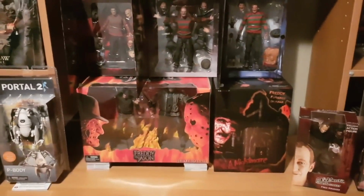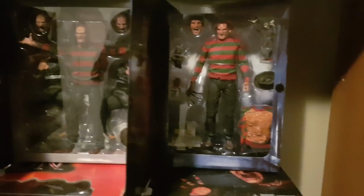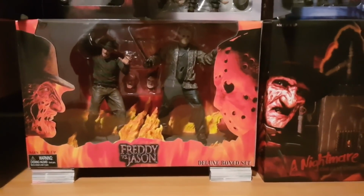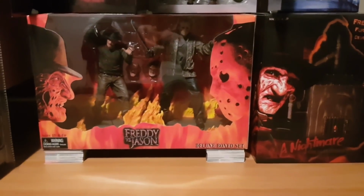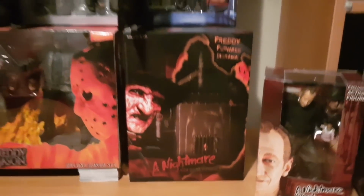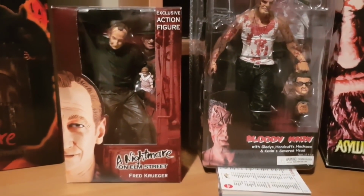And then the rest of my Freddy Krueger figures, I've got Ultimate from Nightmare on Elm Street Part 1, Part 2, and Part 3. Then the original release of the Freddy vs. Jason 2-pack. So NECA's just announced that they're doing an Ultimate Jason from Freddy vs. Jason, so no doubt they'll do an Ultimate variant of Freddy from Freddy vs. Jason. And I've also got the furnace there. I've actually got the Comic-Con exclusive Fred Krueger, which has Robert Englund's head there, which is pretty cool.